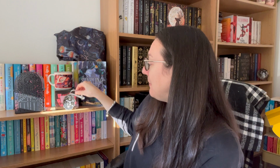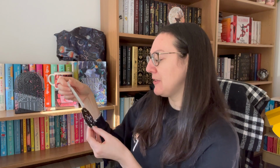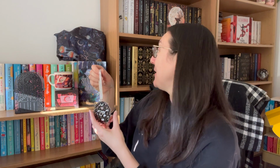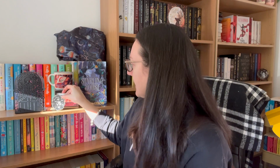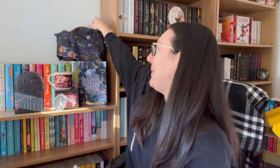The nettle and bone ornament I think is really cool. I just don't know where I'm going to use it because I don't think I'm going to put it on my tree. No, I'm not going to put it on my tree, and I'm not going to display it in the room here. But it's not the kind of thing I want to get rid of either, because I do like it, but I just don't see how it's going to kind of fit into my life, if that makes sense. And then with the bag, as I said, bags are useful.